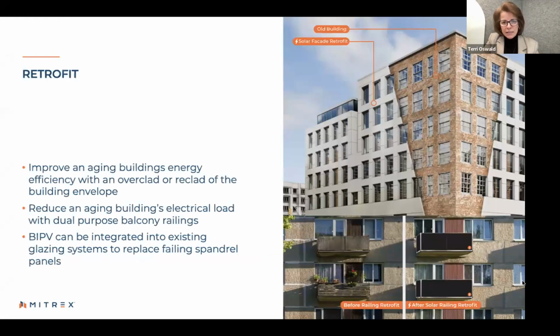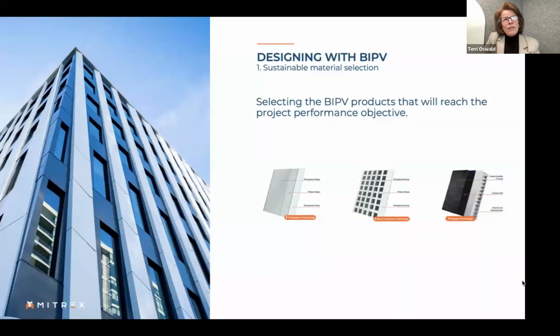There is a massive stock of aging buildings in North America, in Canada and the US, massive. And what better way to update a building than to give it a facelift with something that's going to generate power for the next 30 plus years. And so there are a lot of things that you need to look at before you consider designing with BIPV. The biggest point that you have to take into consideration is the product that's going to help you reach that performance objective. Only you know, and your client, what you're trying to achieve.